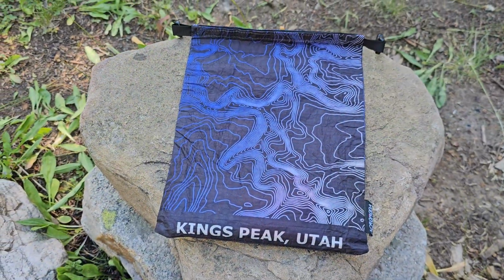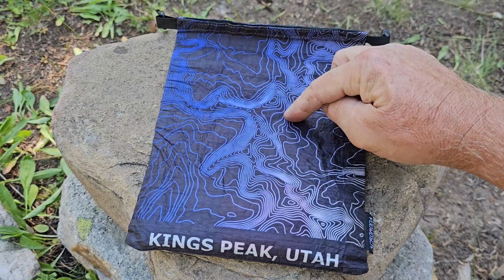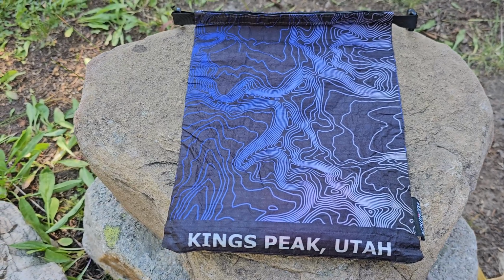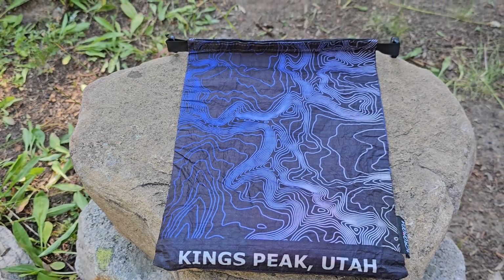This is our next adventure, Henry's Fork Basin. Come on up through Gunsight Pass, work our way up to Anderson Pass, work our way up to Kings Peak, and then return back the same way we came. Should be a good trip. That's what's coming next.